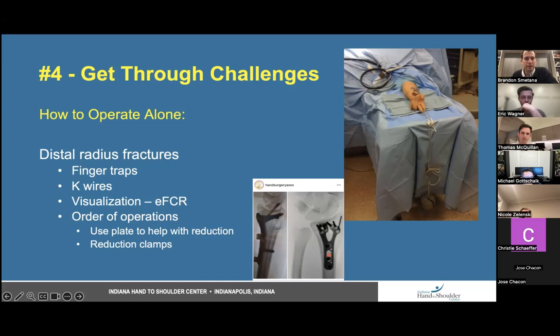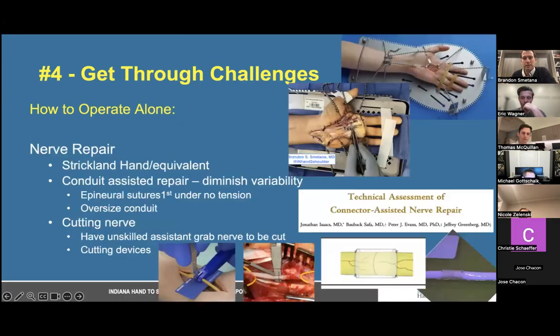Personally, I've looked at extending your incision distally and doing the extended FCR to really see over more ulnarly, get rid of edematous tissues or in patients that have a little bit bigger body habitus. But these are all different tips that I've picked out along the way that can really make your life easier and save yourself in these certain scenarios.